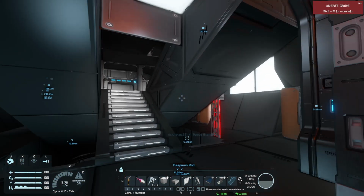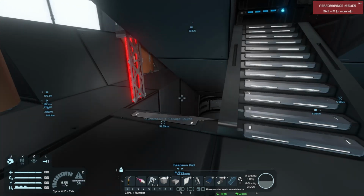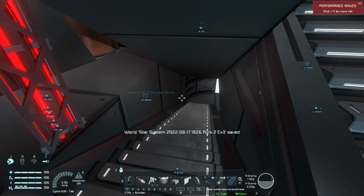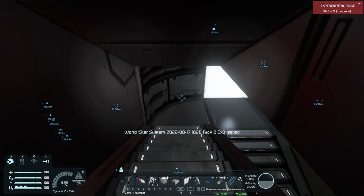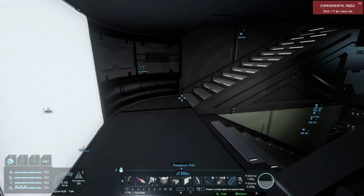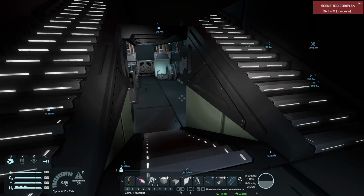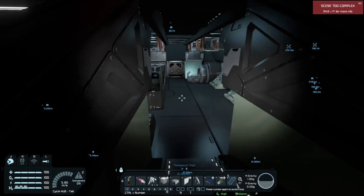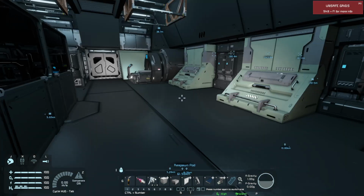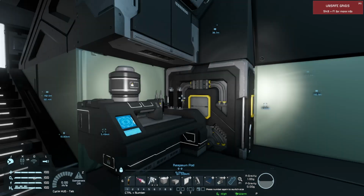Now there are multiple levels here. The only one that's really extensive is down this way. So I'm going to take you down to the bottom first and show you the interior of the ship from the bottom up. And back here we have our med bay. And it's even got a couple of assemblers in it.